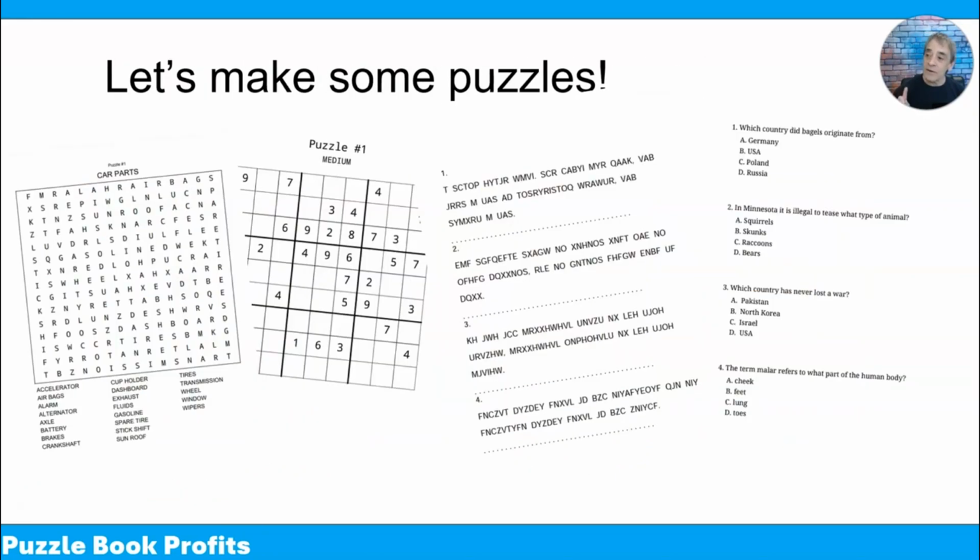These are actually some puzzles. I wanted you to see how these look that come out of my software. Okay. This is a word search puzzle. This is Sudoku. This is cryptograms, and this is trivia. Everything you see on the screen right now came out of my software and literally takes a couple of clicks to make. Wow. Okay. And I'm so glad I made that software, that I'm helping so many people, including, I hope you, once you get into our program.